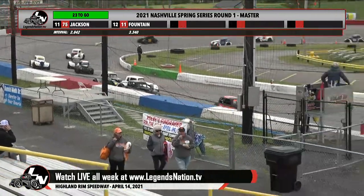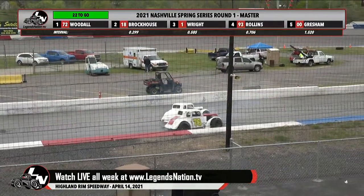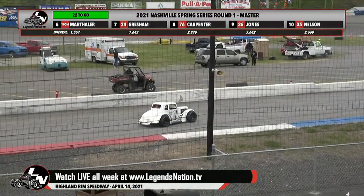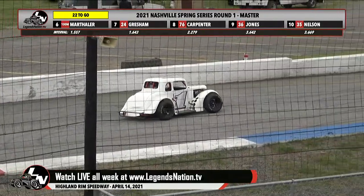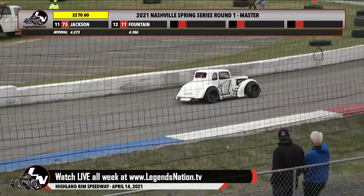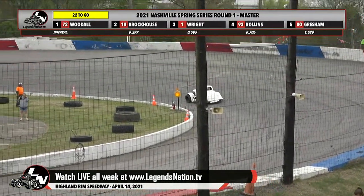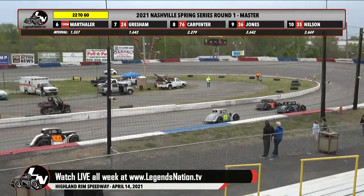Robbie Woodall took the race lead early on as we got a spinner down the front stretch. Dwayne Wright spun it around, got in contact with another car, hooked up and spun around down the front stretch. Yellow is out. Yellow is out. All right, let's get single file. I'm going to review footage.